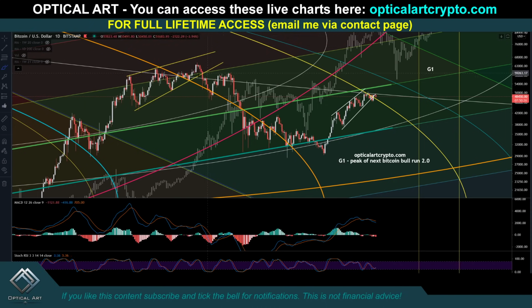But I just want to show you that notice we broke down from this pattern. We rode right down this orange ring. Support, support, support, support, support, right on the white ring as well. Support, broke down, came back up as resistance, resistance, resistance, support, resistance, support, support. And notice where we bottomed. We rode right down this orange ring, and we bottomed right where this white ring and this orange ring intersect.